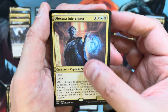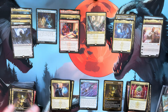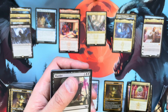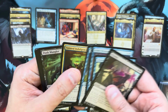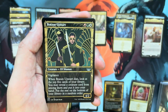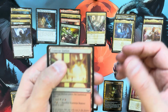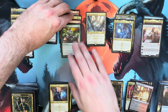Rare is Obscura Interceptor. Card saw some play when it was in Standard. Last pack of the middle column. So we have 4 cards off the list. 2 are Stranger Things, 2 are not Stranger Things. Which means we probably have like 1 to 2 more shots from the list for the non-Stranger Things. Rare is Fight Rigging. I actually do like Fight Rigging as a card. This is not a bad card. Again, maybe not a ton of value there, but as far as good playable cards are concerned, Fight Rigging is a solid card for sure.